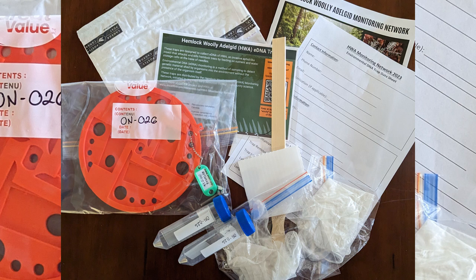There are two sets of gloves. One for when you're setting it up so that there's no DNA contamination, and one set for when you're taking it out of the woodlot as well. So again, just to limit DNA contamination.